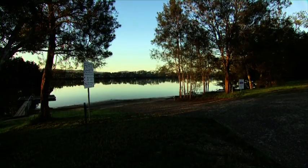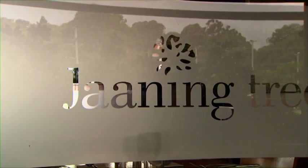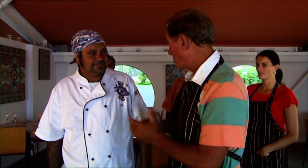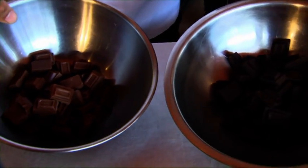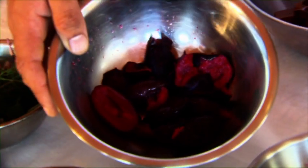Back on the Nambucca River, we sampled Dennis's bush tucker at the Jannung Tree, operated by Indigenous Master Chef Clayton Donovan. Clayton, hello. How you going? Good. This is a fantastic restaurant. You are the original Indigenous local cooker with one hat. We try to incorporate into the menu as much local food as we can, and just spice it up with some Indigenous aspects. We've got some dark chocolates, some local raspberries. We've got some wattle seed down the front and some Davidson plum from my mate Dennis and Marilyn's farm, Valley of the Mist. All right, let's go to it, eh?